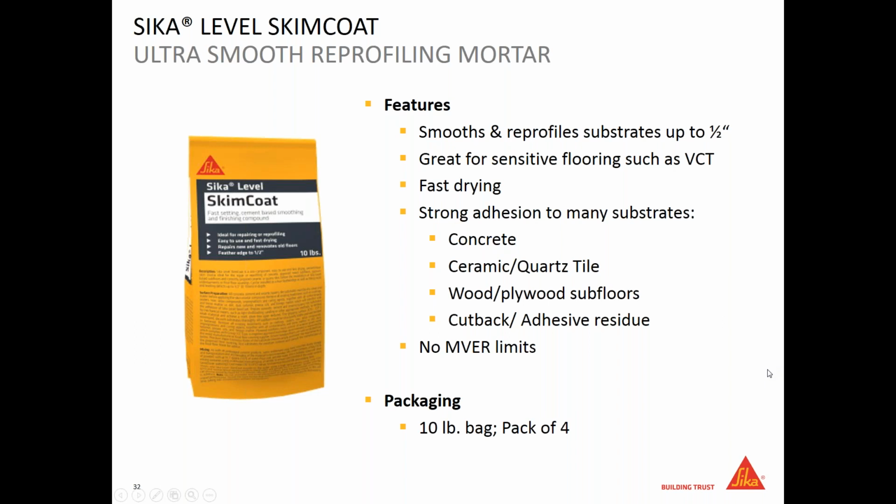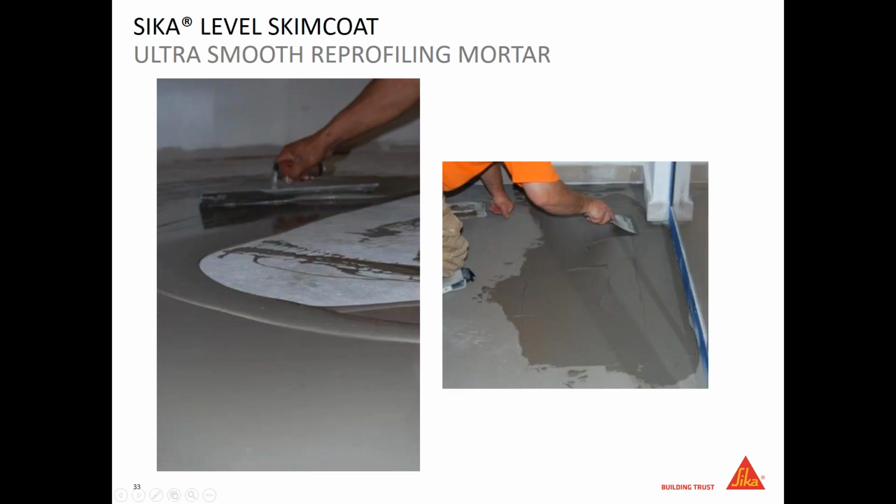I guess the pictures are loading. So what is coming up is a picture of the Sika Skimcoat used the way you know, on your hands and knees, applying with a trowel. So it requires a lot of work, and it's kind of slow work, but the product is very fluid and it's very easy to use. But the great feature of that product is in the next picture coming up.